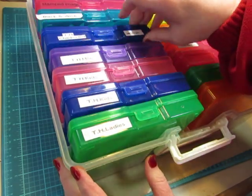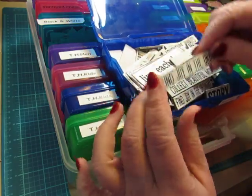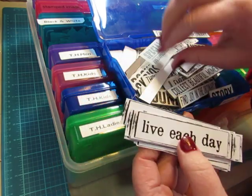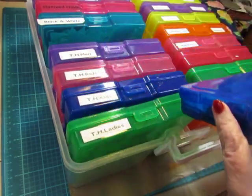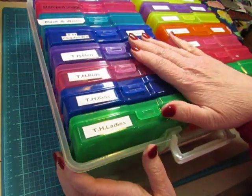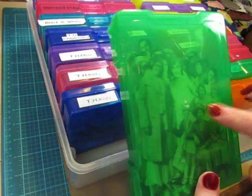I have my Tim Holtz chipboard words in here. I used to use these a lot. I haven't used them in a while. But then I also have this set of words that is a digital. I don't know where I got it, but I cut them out and put them in here to use also because they're black and white, just like the Tim Holtz ones. And then in these, I won't even bother to open these. You've all seen them. They're the Tim Holtz paper dolls. So this one is men. I have two with kids, and this one is ladies. If it's a couple or a lady and a child, it's in here.